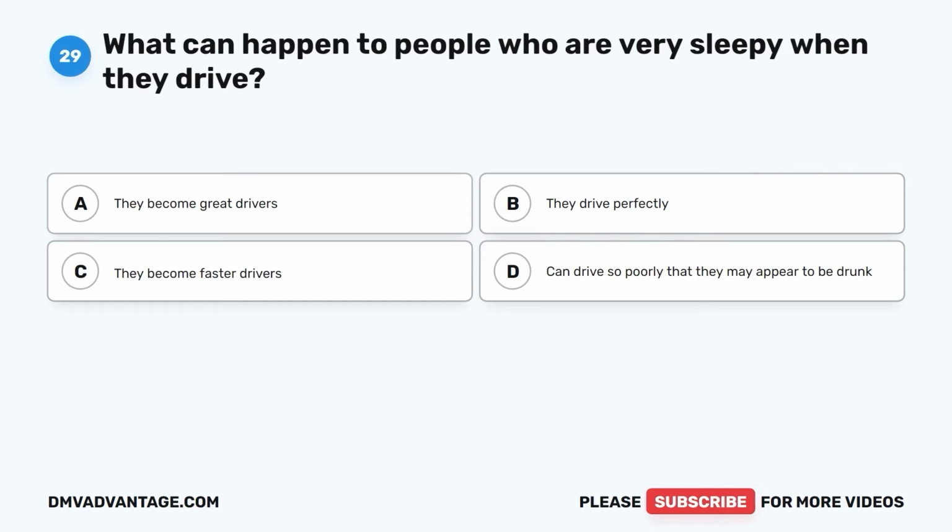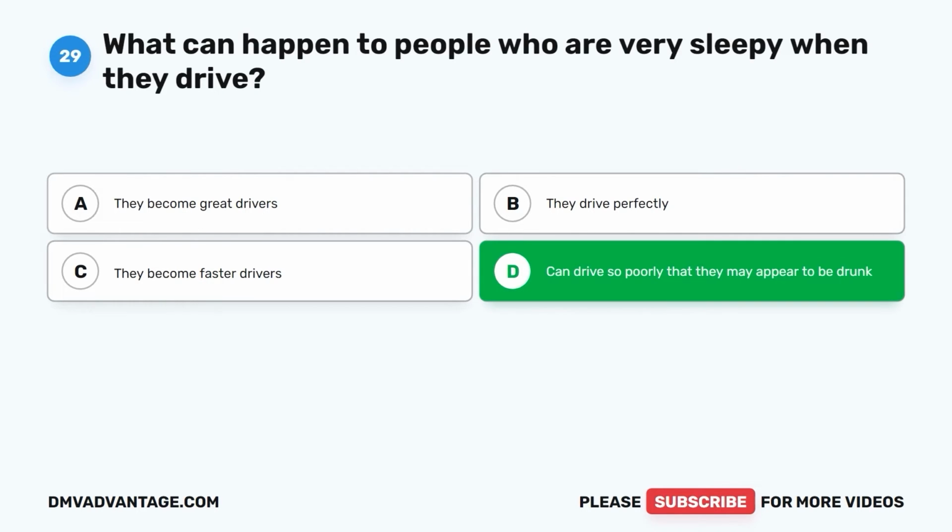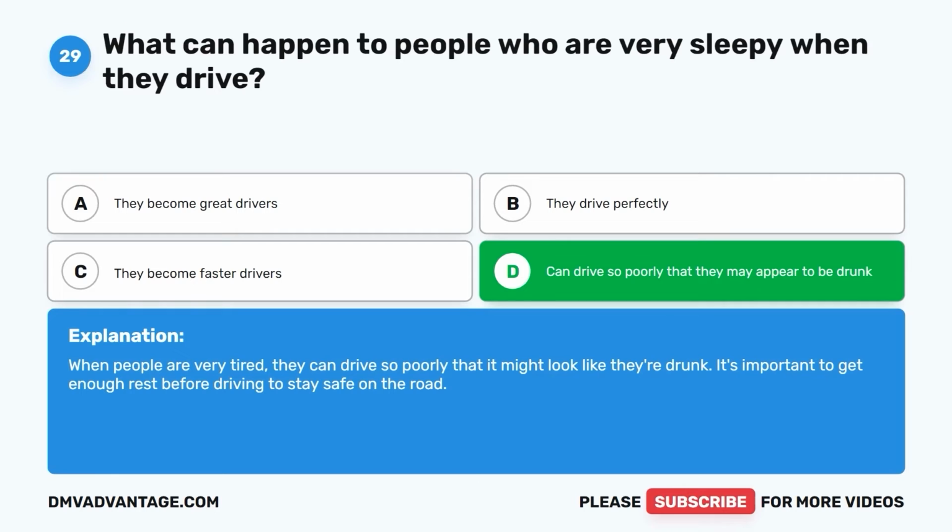Question 29. What can happen to people who are very sleepy when they drive? A. They become great drivers. B. They drive perfectly. C. They become faster drivers. D. Can drive so poorly that they may appear to be drunk. The correct answer is D. Can drive so poorly that they may appear to be drunk. When people are very tired, they can drive so poorly that it might look like they're drunk. It's important to get enough rest before driving to stay safe on the road.